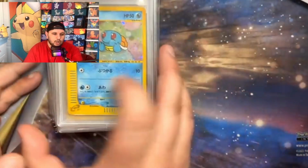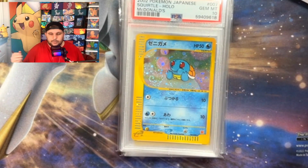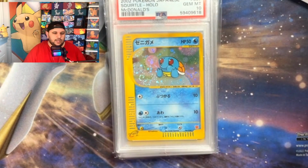Super dope promos. We did a straight trade on this. I didn't put any cash on top. And it was straight value for value because Joe always hooks me up. He always takes care of me. Great guy, loves making trades. I love making trades with him. So he hooked me up on these and I couldn't be happier.